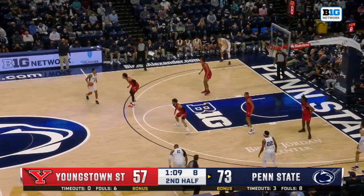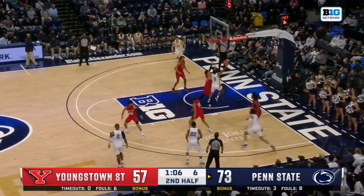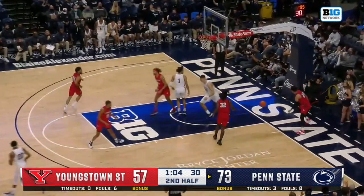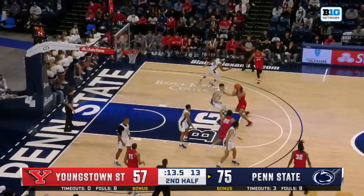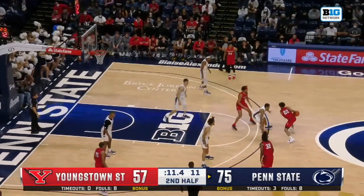Now, if you're Youngstown State, the last thing you want to do is foul. It's worked practically all night, especially in this second half. Like you mentioned, this is a well-coached Youngstown State team.